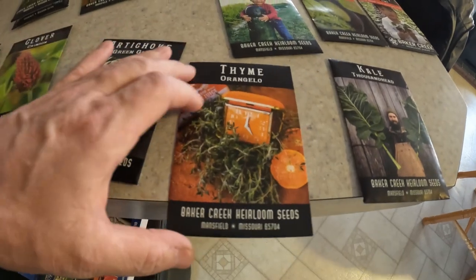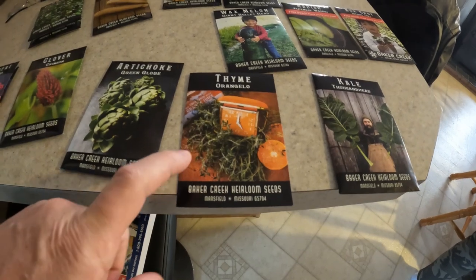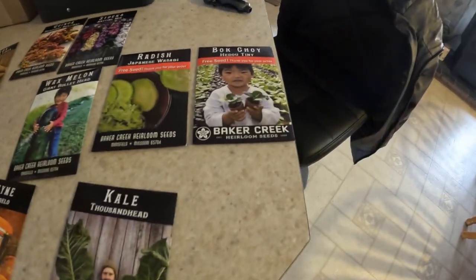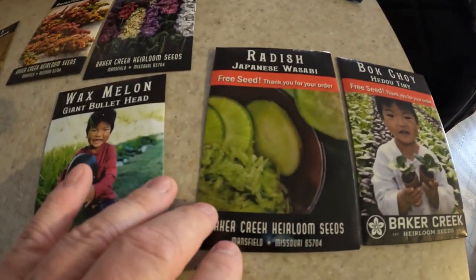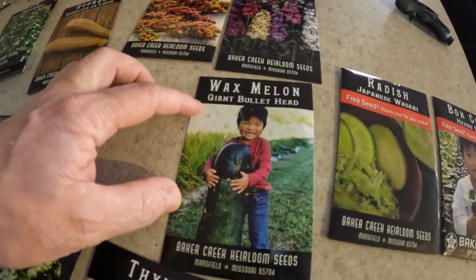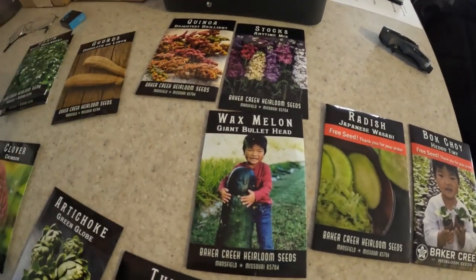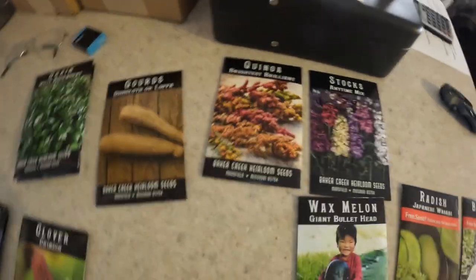This orange thyme, I don't know, we're probably going to plant it somewhere, and a lot of that will be chicken feed, but we're going to dehydrate some of it and probably start selling some dehydrated thyme. We also got these two free packages, bok choy and a wasabi radish. This here is a giant melon. I'm assuming it's like a winter squash, but I don't know that. We just seen how big it was and thought it was neat to try. And some flowers. We're going to use these as a cover crop for just bees and whatnot.